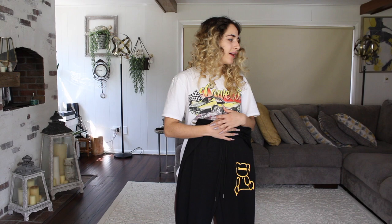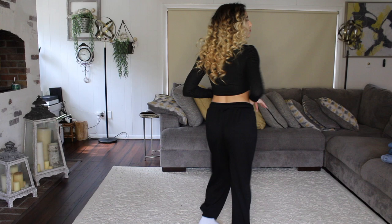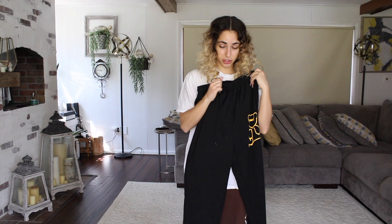These do not, because they're really long. They are more of a jogger fit than a sweatpant. I really like the little bear on it. I thought that was pretty cute. They're actually pretty comfortable. I haven't worn these yet, actually. They do have adjustable strings, which is nice, and they're not fake.